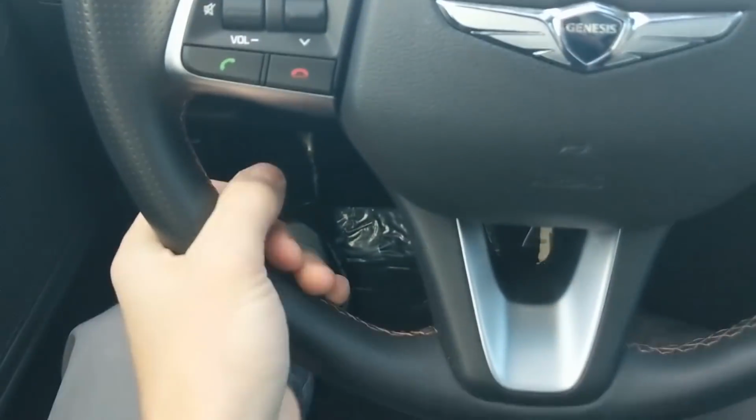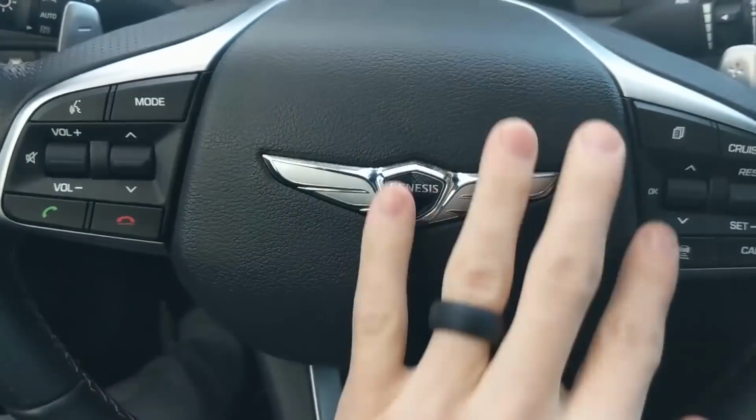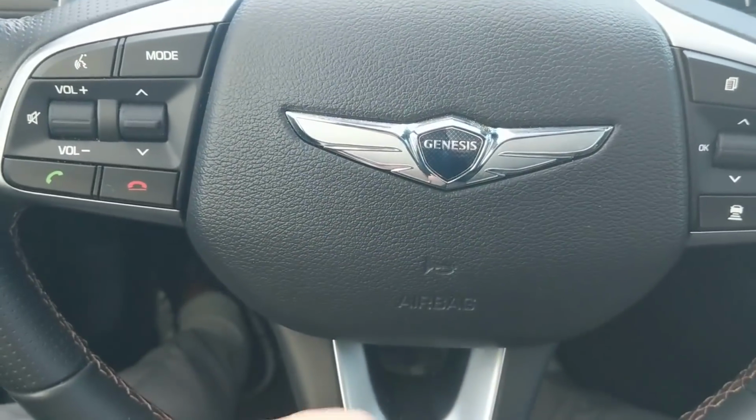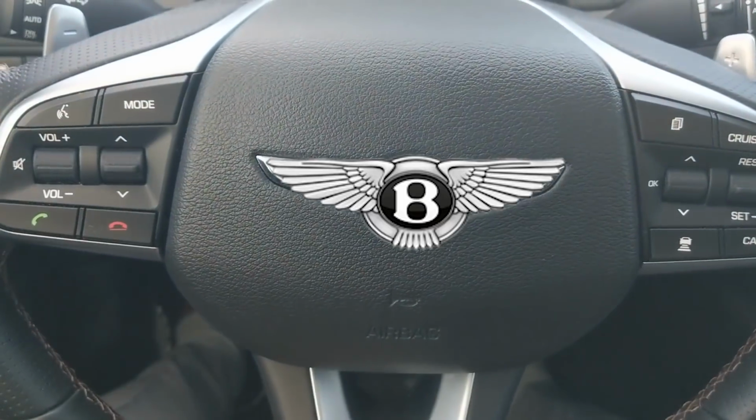It's definitely better than your average Hyundai. But this here, I love the badge. I do think they did a really good job with their emblem for a new luxury brand. I do like it. I always confuse it a little bit from a distance with Bentley.